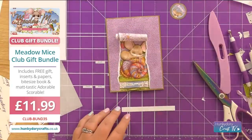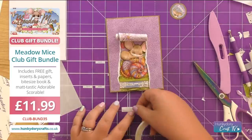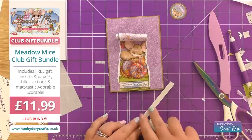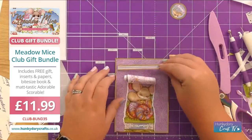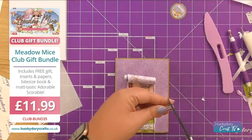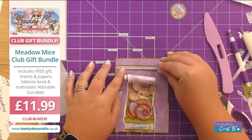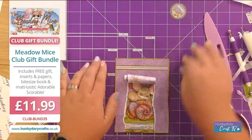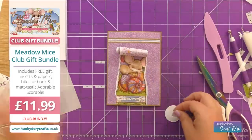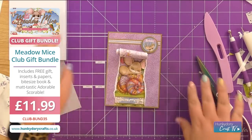Such a fun technique. It is, and this is something you can recreate with anything. Absolutely, any papers that you've got at home, any toppers and things. And it's so nice to do it in this craft along, because I don't think we've showcased this technique before. So it's nice to do something really fun and different. I love that border at the top too. It just adds a little bit of something at that top section, because it is a little bit sparse up there. It helps bring a little bit of interest.